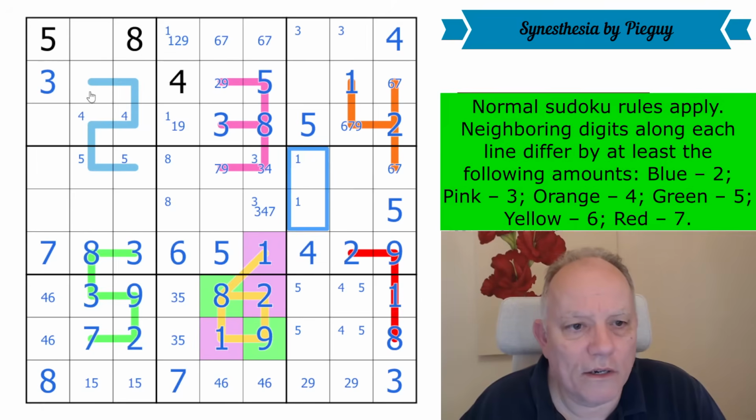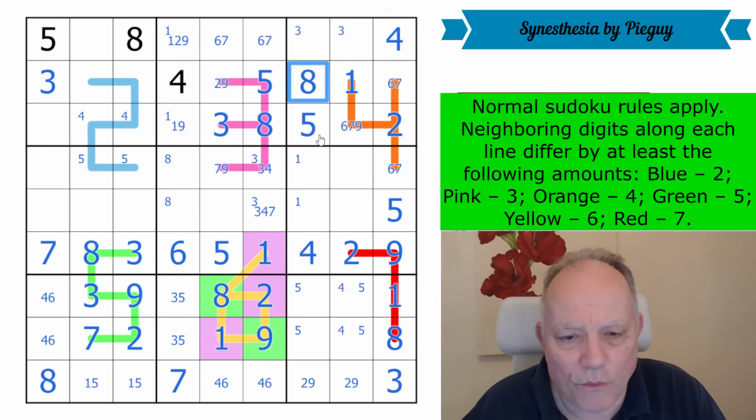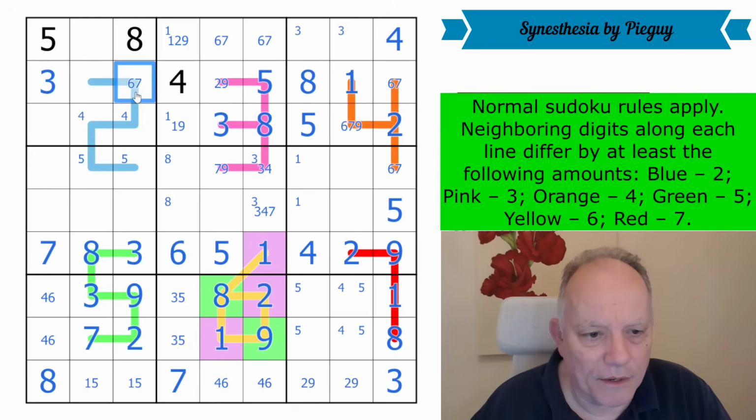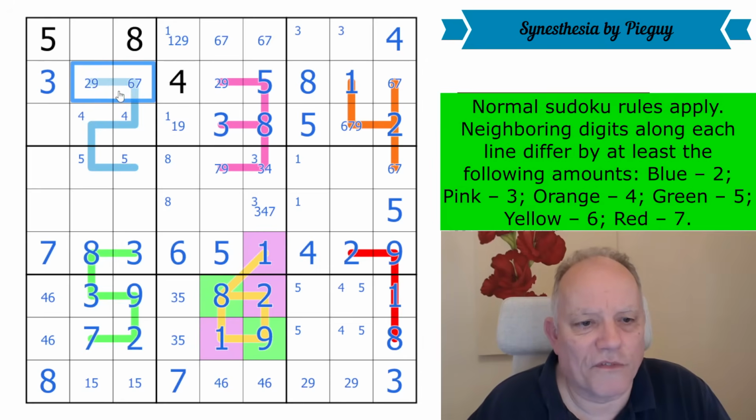Now that 1 looking across doesn't do anything. I already knew one of those was a 1. 4, 1, 5, 2. So 8 in the box is there though. That's what the 1 does. It fills a cell. 4, 5, 8, 1, 3. So these, that is 6 or 7 by Sudoku. And that's a 6, 7 pair. So this is 2 or 9. Both of those are of course fine as pairs on this little 2 neighbouring line.